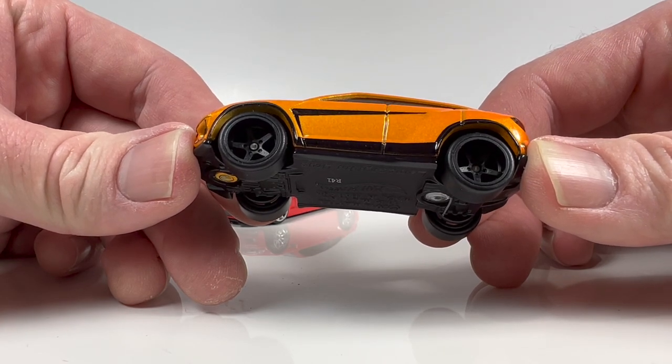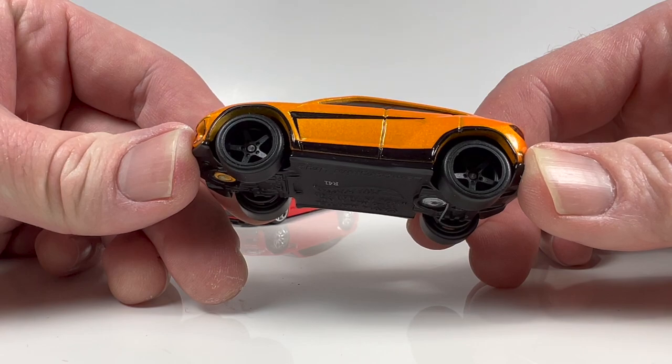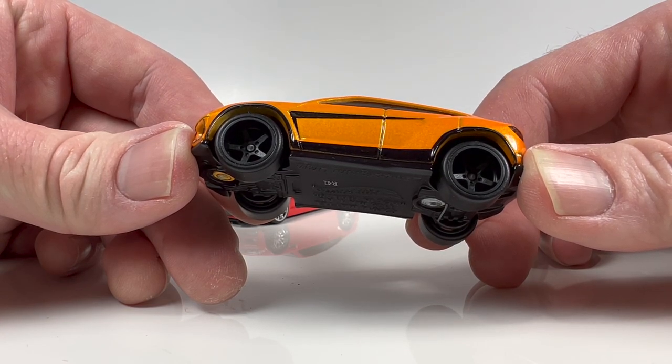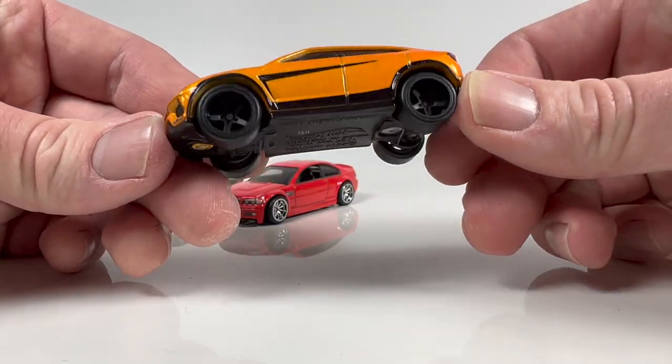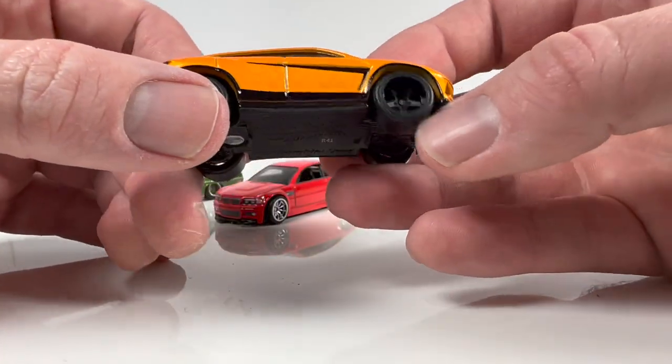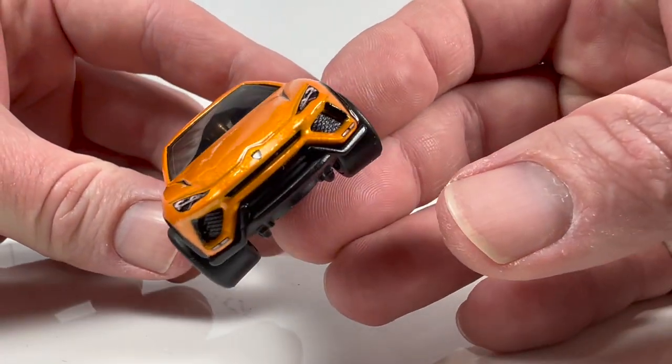They came out about the same time as, in yellow, the Mini GT yellow Urus, and that looks a lot better than this. So why did they choose to use this older casting? Does anybody know why? Why did they do that?